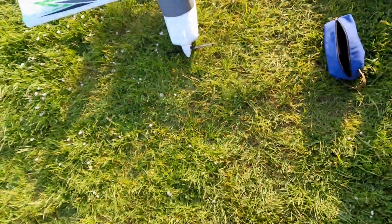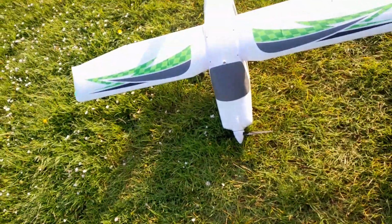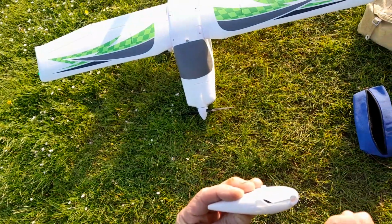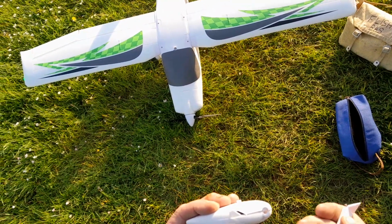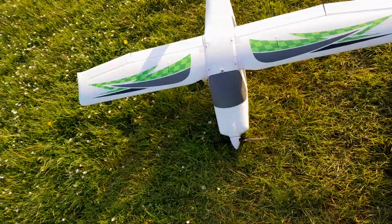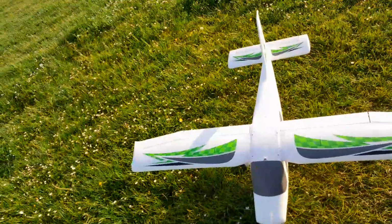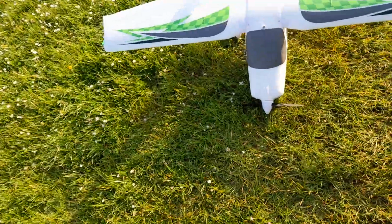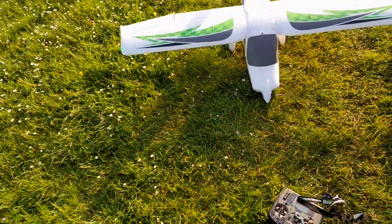Cut the radio off on that. Oh God, that was a bad crash landing. Look at the state of that. Oh well, order another one of those. That'd be absolutely fine. Other than that, that was lovely. That's the one weakness of this aircraft, the nose gear.